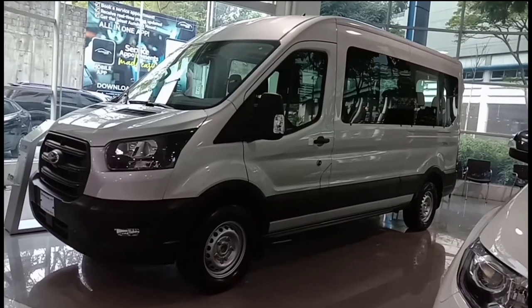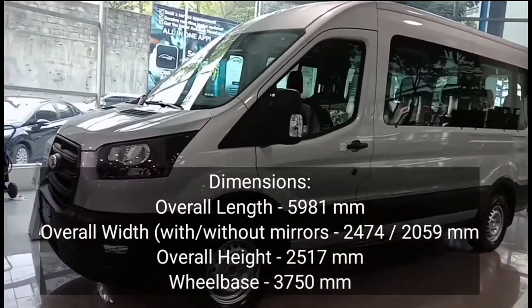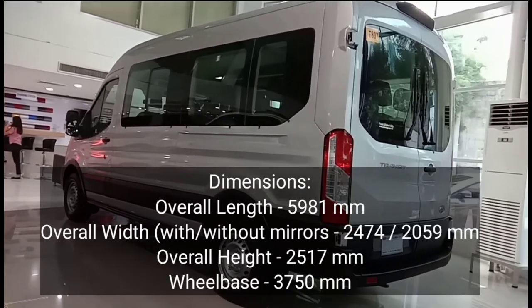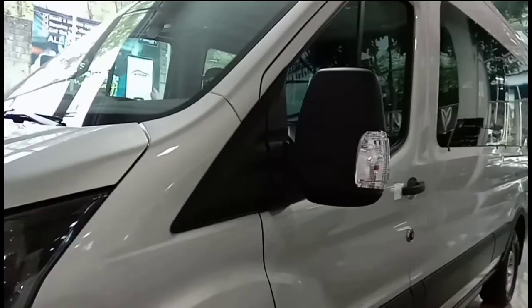The all-new Transit delivers more than just the flexibility you need to get through everyday life. It also provides an assortment of safety features to assist the driver and keep passengers safe.